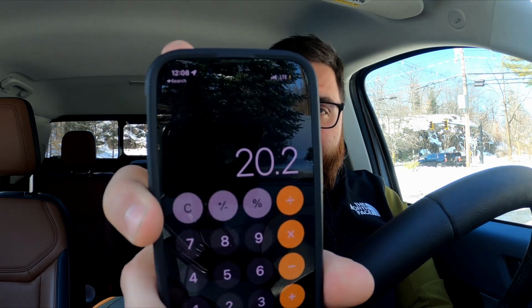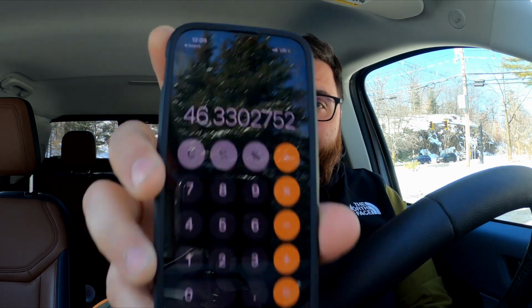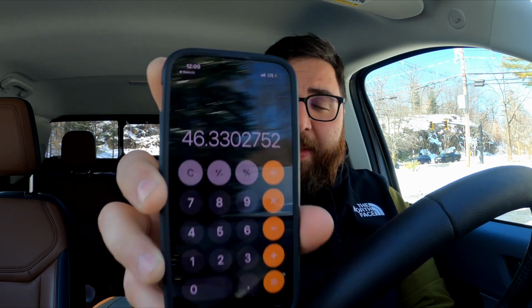We went 20.2 miles. Bang. Divide by the actual gallons filled up, which, sorry, by the way, my camera cut out, but it was 0.436. Bang. Equals, bang, 46.33 MPG. Now, I know a couple things that you guys might be thinking.